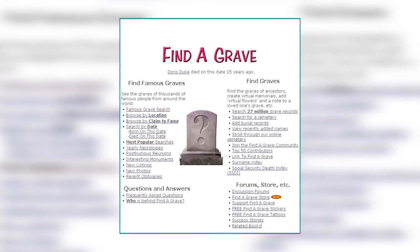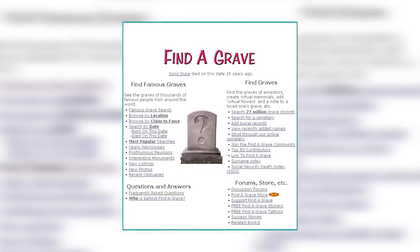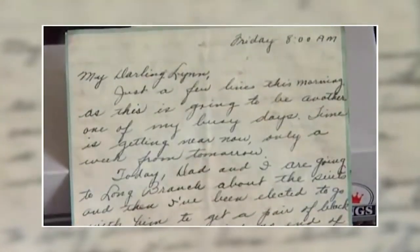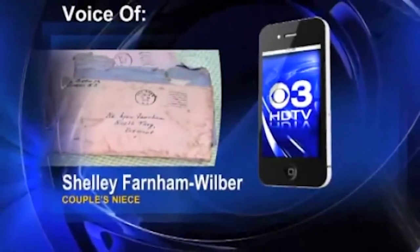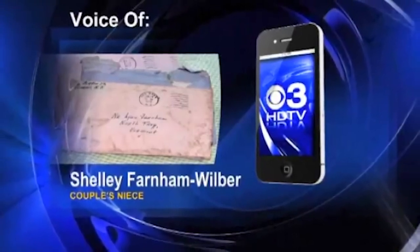Finally, she found an obituary on findagrave.com with the name Lynn Farnham, who had passed away in 1991. She left a note on the post and got a response from the couple's niece in Virginia. According to the niece, Dorothy was still alive but was 91, in poor health, and living in a senior high-rise building in Asbury Park, New Jersey.